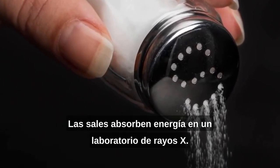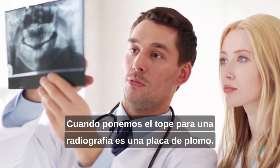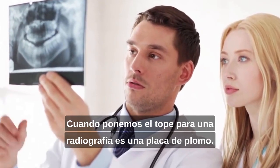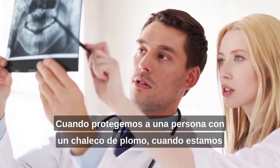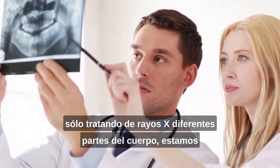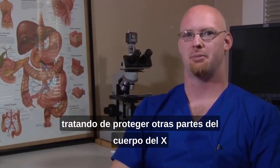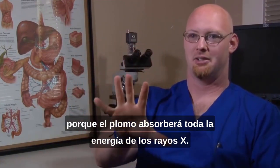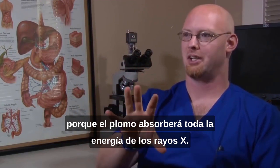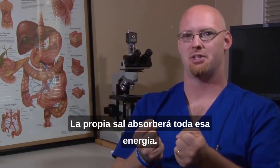Salts absorb energy. Okay, in an X-ray lab, the backstop for an X-ray is a lead plate. And when we shield a person with a lead vest, when we're only trying to X-ray different parts of the body, we're trying to protect other parts of the body from the X-rays. Because lead will absorb all of that X-ray energy. That salt itself will absorb all that energy.